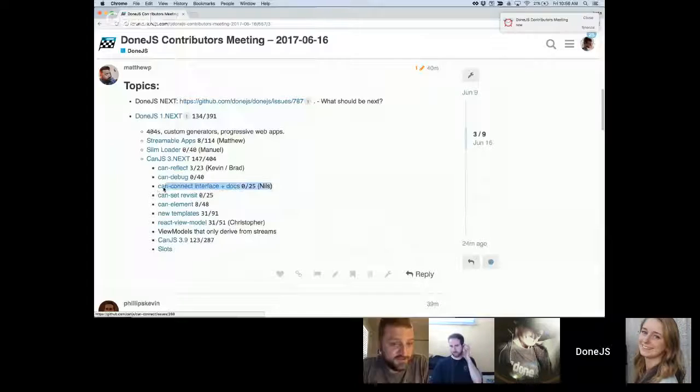So can-reflect is pretty close. The interface stuff is pretty close. Well, we're actually punting on that. Really? Well, no. Let me scale that back. We might change the individual behaviors interfaces and make them more class-like, so you can use them as extending classes or mix-ins to classes.